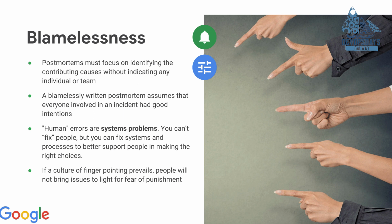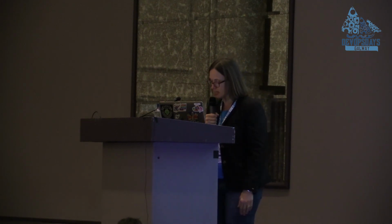I can't overestimate the importance of blamelessness in this process and as a key component of site reliability engineering culture. So postmortems need to focus on identifying contributing causes, but not pointing fingers at people or at teams. Humans are never the cause of incidents. It's all about what it was about the system that allowed the human to fat finger something and it went wrong.